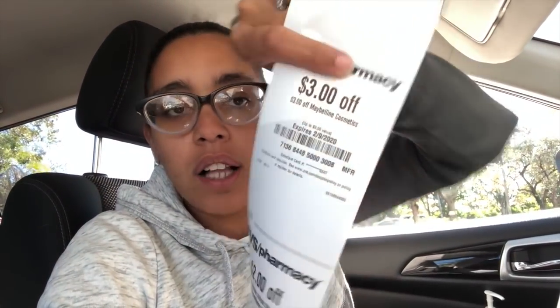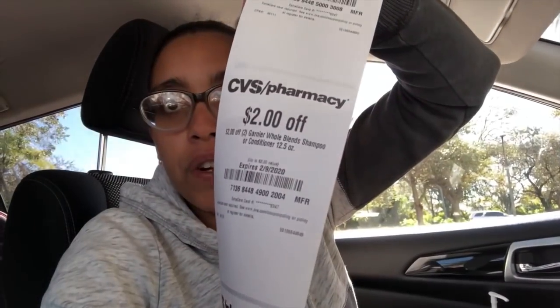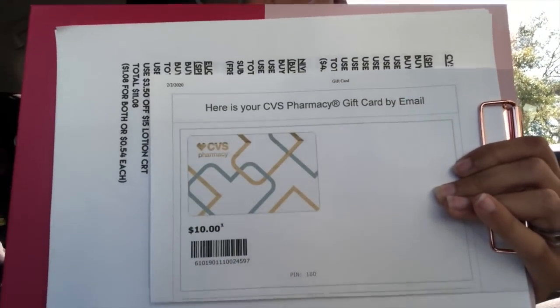So mystery offer coupon for Maybelline is $3, and then I got my $2 off of 2 for the Garnier Whole Blends. But I'm super excited today because I am shopping with my Fetch rewards. So basically I have a $10 gift card from Fetch. Last week, Fetch was on fire, so I had like 21,000 points. So I'm going to use $10 for this transaction here.